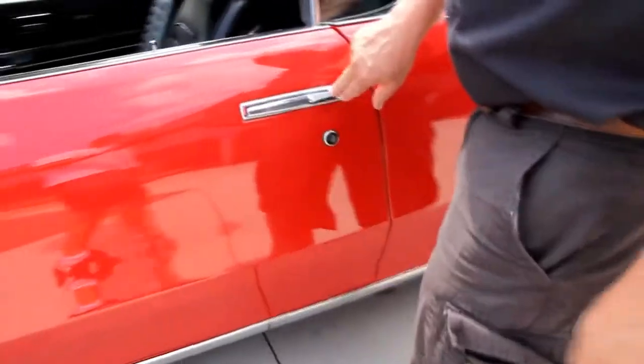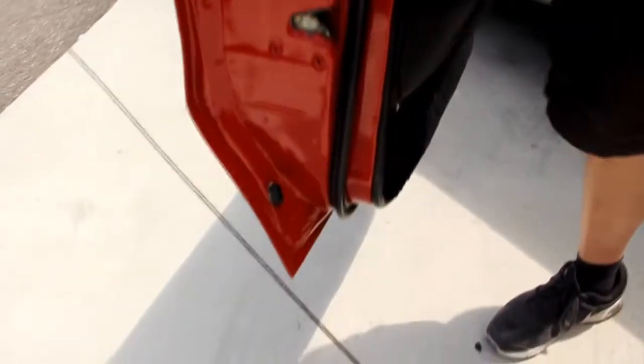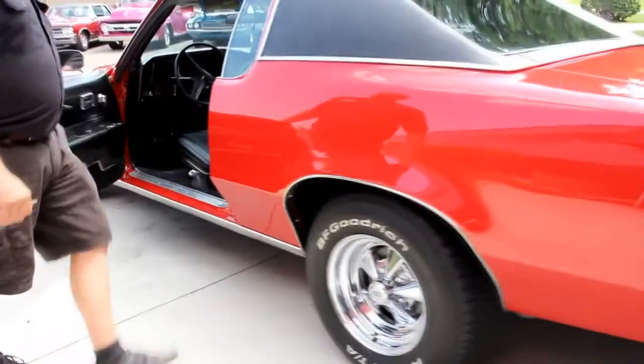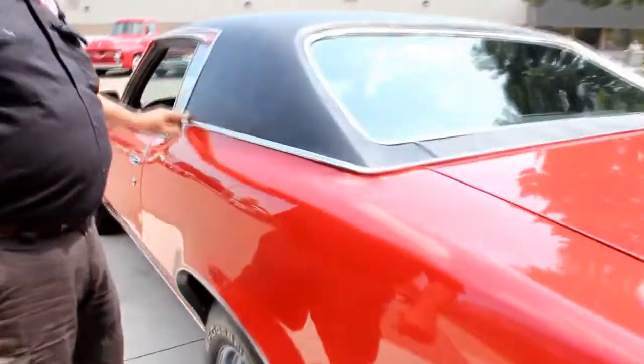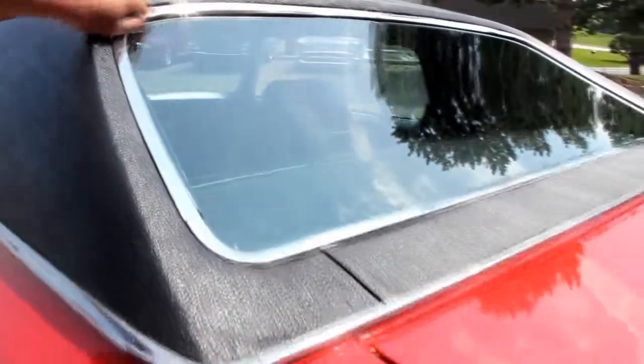And this is one of my favorite parts. Check this out, that door handle. Isn't that cool? Look at those door lips. Look how nice and clean they are. Really sharp car here. The doors operate nice and easy. Got the vinyl top. All the stainless looks nice. Stainless around the back windows in good shape.